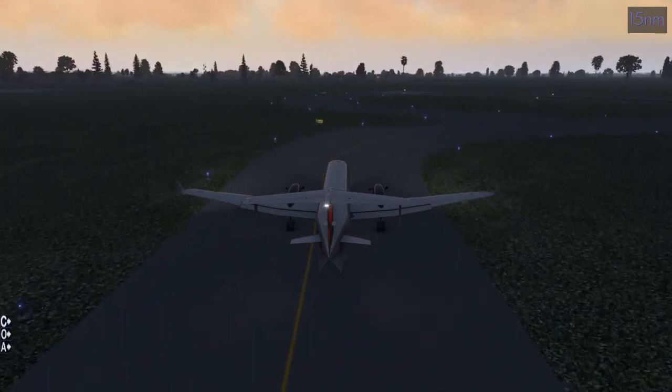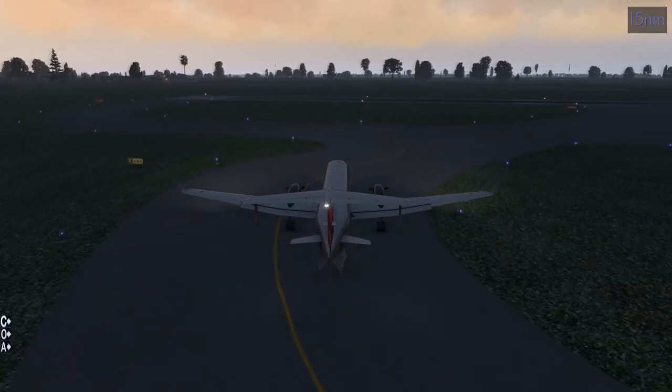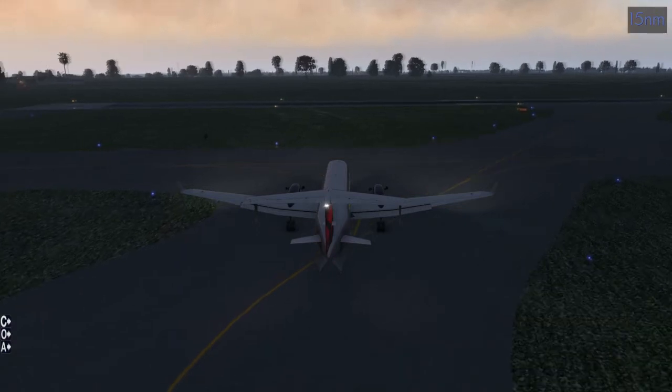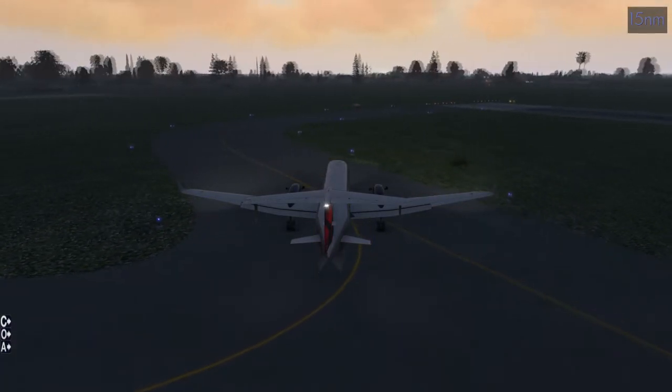Again, this is all props. No throttle, just props at taxi. If we had props full, we'd be taking off pretty much. Let's go this way. There we go.